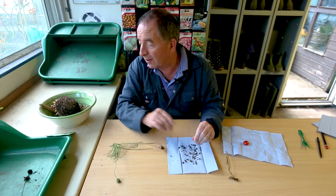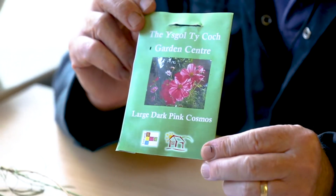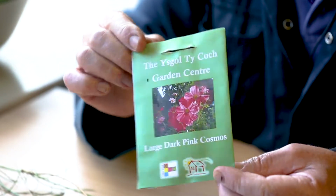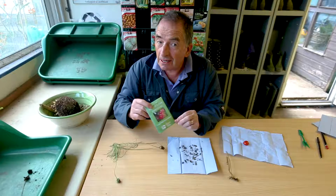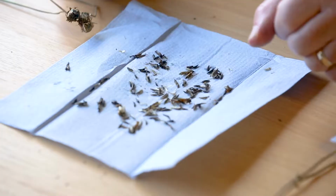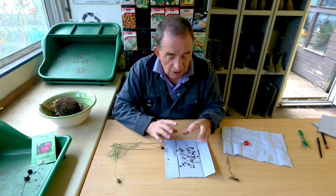What we do at the school actually is we then process our own seeds. The children have designed these little packets here and manufactured them and cut them out and stuck them down, and then we sell those at the school events, a Christmas fair and so on. It's actually quite easy, certainly with cosmos anyway, to collect your seeds and to reintroduce them the following year. So that's cosmos.